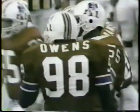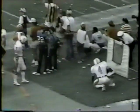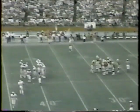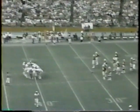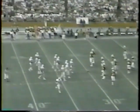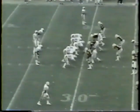David Overstreet just trying to get back to the line of scrimmage. It'll be 3rd down and 5. Dennis Owens with the tackle. Charlie, if the Dolphins move down and score here, as we watch Von Schaman warming up, it could be very tough for the Patriots. There would be a little bit more urgency to their offense if they're down by 21 points the first time they get the ball in the second half. But this is exactly what Shula wants to do. Speaking offensively for the Dolphins, they'd love to move it down, eat up some clock, and get 7 points on the board.